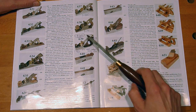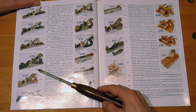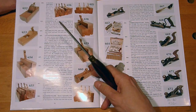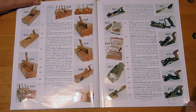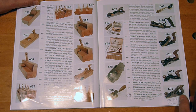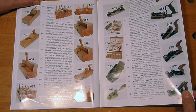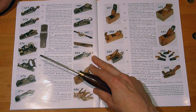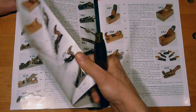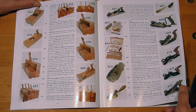Okay. 320, 220, 130, 200, 250, 320. $150, no, I'm sorry, that was the price range, and I didn't record it. Actually, I do remember what it was. It was $210. That's a number two Stanley.